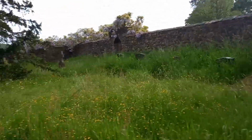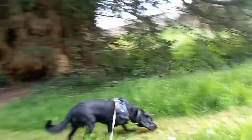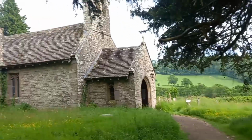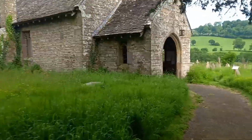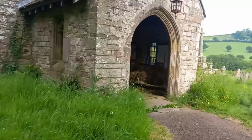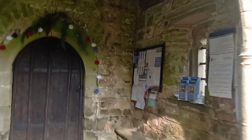And here we are at the Church of St. Aidan. I think that's how it's pronounced. A-E-D-D-A-N. And even though it was built in the 15th century, it's still standing the mark of time. And it's still currently the Bettws Newydd Parish Church. Originally, there was a smaller chapel here built in the 12th century, and this one replaced it.